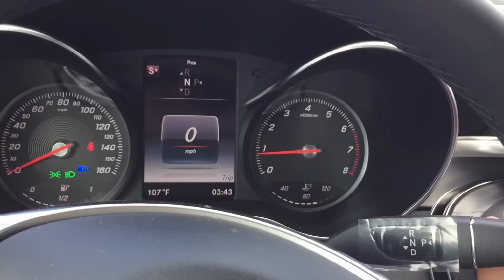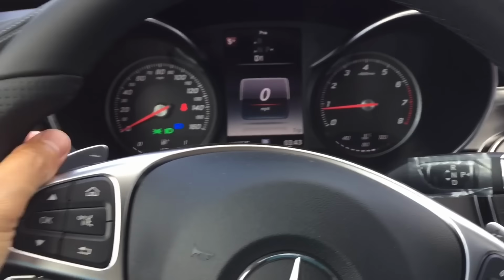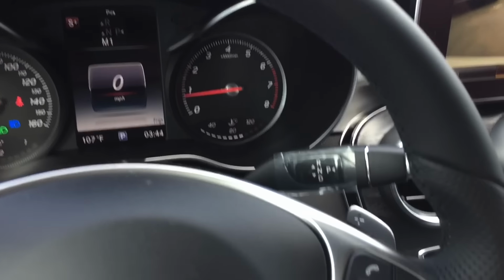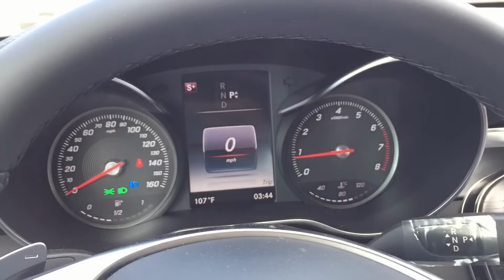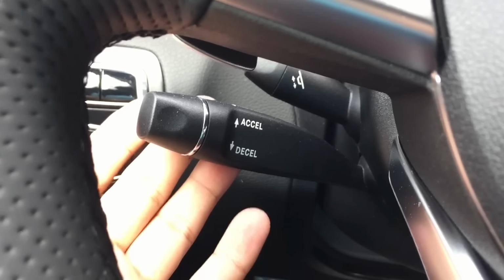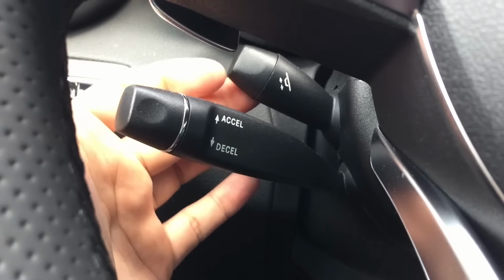Slightly down for neutral, down again for drive. And that's when you can use the steering wheel mounted paddle shifters to change gear. And press the P for park. Very easy and simple to use. Down here you have the cruise control and the power tilt and telescopic steering column.